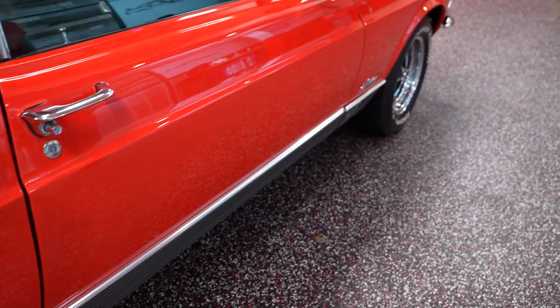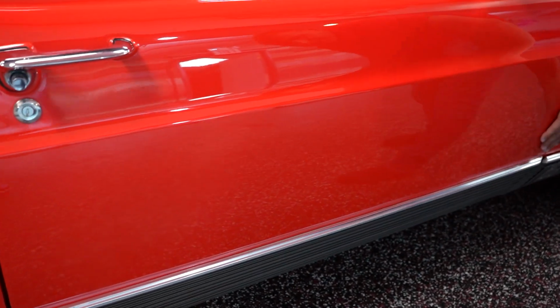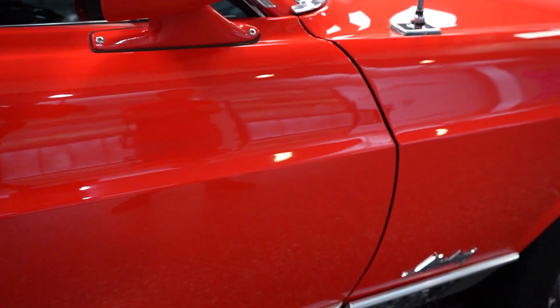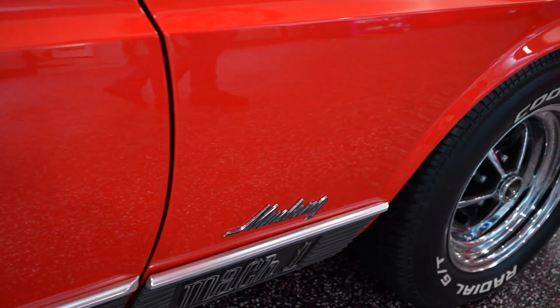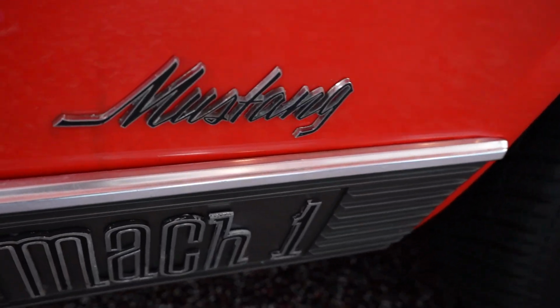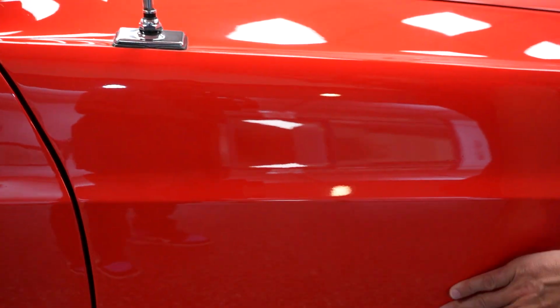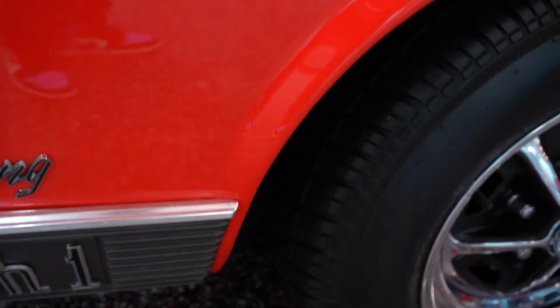Let's check out the passenger side door. Again, paint condition is really nice. Definitely, for those of you that are car show goers, if you take this to a car show, it's definitely going to not only draw some attention, but probably win you some trophies, awards, and definitely some conversation. It's a beautiful car. I love this color. It's our 3rd one through this year, Calypso Coral. The front fender on the passenger side is the same as the driver's.